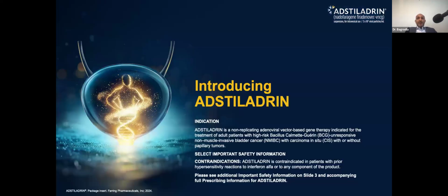Okay, so now I'd like to introduce Adstiladrin, a non-replicating adenoviral vector-based gene therapy indicated for the treatment of patients with high-risk BCG unresponsive non-muscle invasive bladder cancer with carcinoma in situ, with or without papillary tumors. And without going through the entire history of it, the FDA does require carcinoma in situ to be present to more completely assess the impact of the actual therapies.